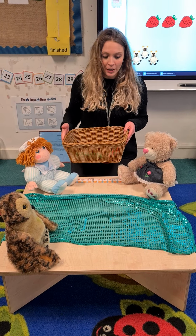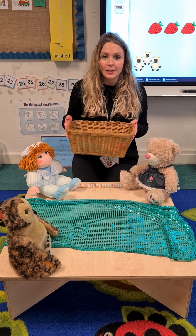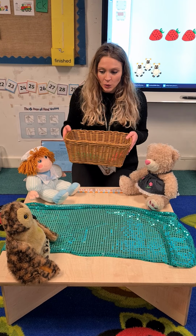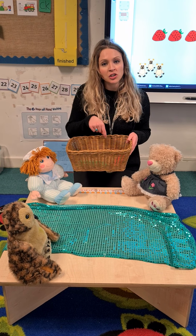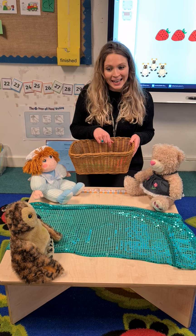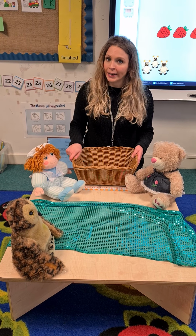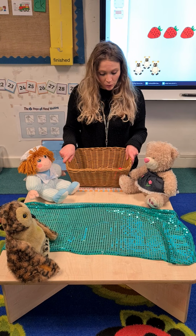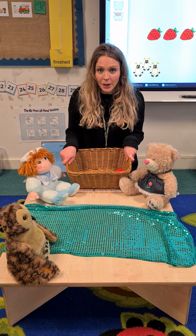And I actually have some picnic food inside my picnic basket. What we're going to learn how to do is share the food fairly, because we don't want any arguments at this picnic, do we, Miss Hollenby? Oh, no. No, we don't. So, shall we have a look inside the picnic basket? Yes.